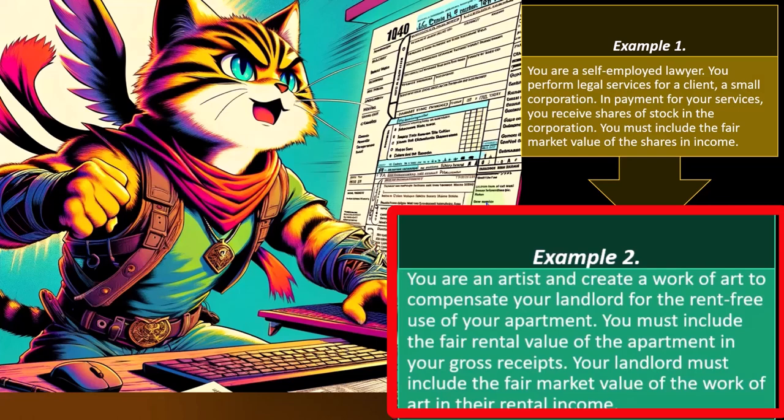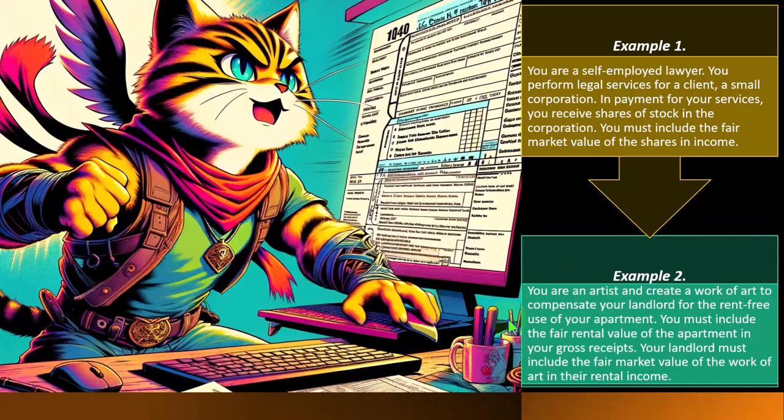You are an artist and create a work of art and compensate your landlord for the rent-free use of your apartment. So I should try that. I should give this to my landlord, see if it'd be good for rent. So you must include the fair rental value of the apartment in your gross receipts. Your landlord must include the fair market value of the artwork in their rental income.